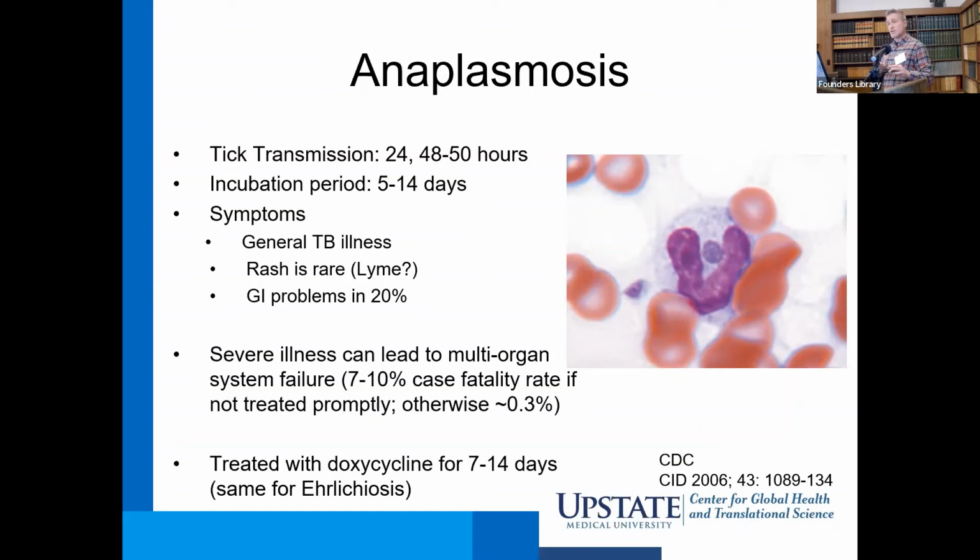If you let this go though, and they don't have any Doxy for 4, 5, 6 days, these patients can die. And every so often we have cases in the Binghamton area or surrounding areas where these patients don't make it. Again, you treat it with Doxy, you could probably get away with 5 to 7 days of therapy. The reality is you want to probably push the duration and try to treat it for at least 14 days, just in the possibility that there could be a co-infection with Lyme disease.